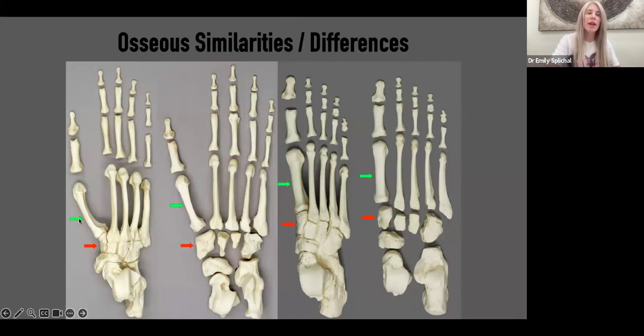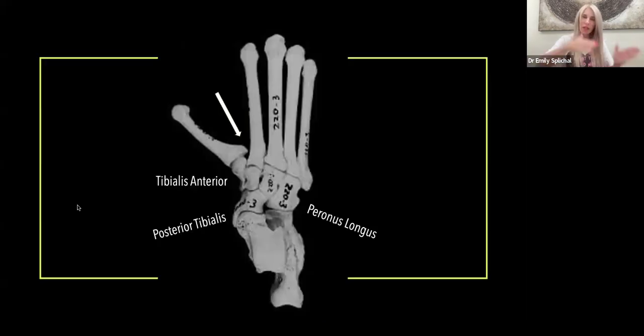Now, if you look at a primate's foot, they have a very similar structure from the bones that are present in the foot. However, their big toe is a thumb. So it's not optimized for becoming a rigid lever. They don't have a first MPJ in the same sense that we do. They have more of a thumb. So it's more of a hand than a foot with a first ray and a lever. Okay. So this first ray is really important.